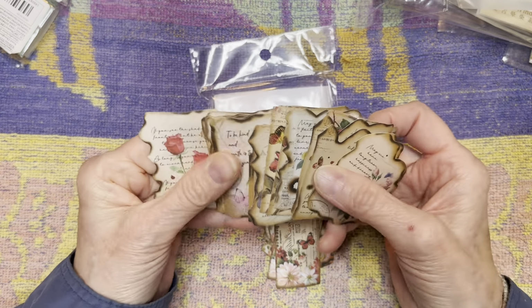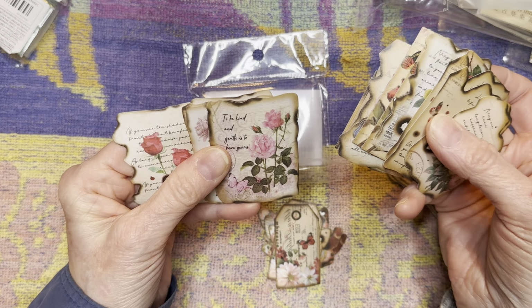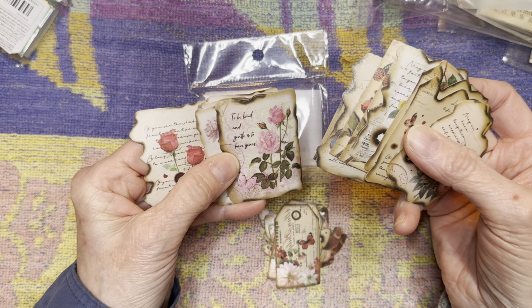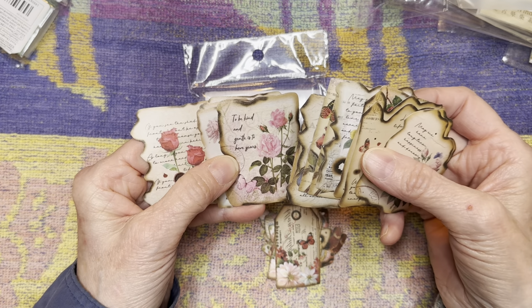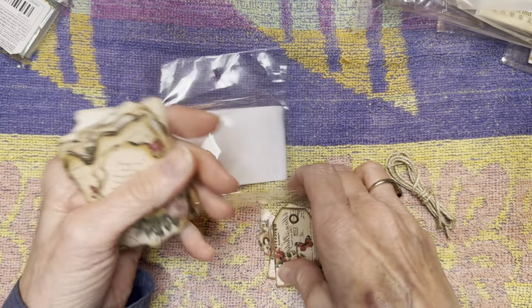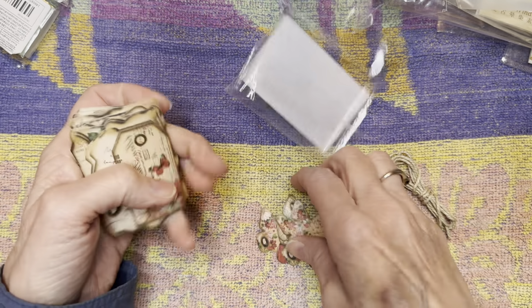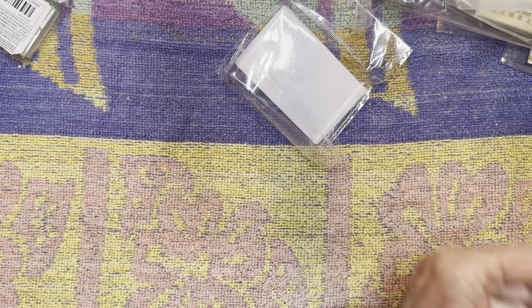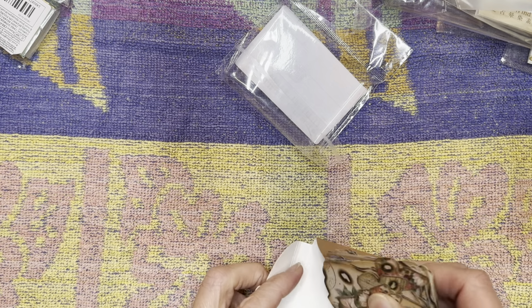So anyway, what does that say? To be kind and gentle is to have years. Is that what it says? Yeah. Okay. You say so. All right, and that is the last of this haul.